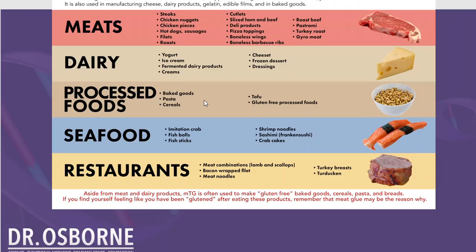So they can glue pieces or bits of chicken, as in a chicken nugget or chicken pieces, hot dogs, sausages, even fillets and steaks can be made with meat glue. And this is where you have to be very, very clear if you're eating out. I'm going to get to the why in just a minute. I just want to give you a sense of where you can get exposure to this microbial transglutaminase, otherwise known as meat glue.